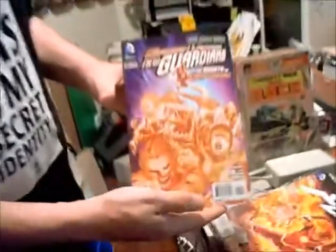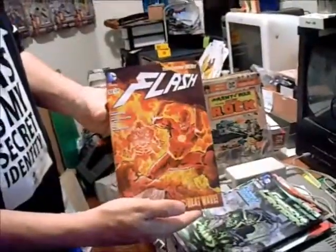Alright, Green Lanterns and the New Guardians. This was definitely a letdown issue. Kind of saw it coming. But if you're a Green Lantern fan, and you know you are, you're probably going to pick it up anyway. Okay, I'm getting a little tired. The Flash. This having to reinvent everybody over and over again.